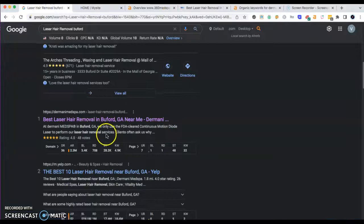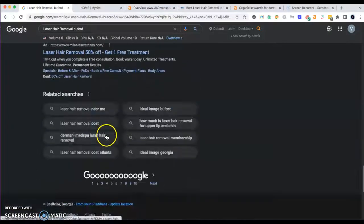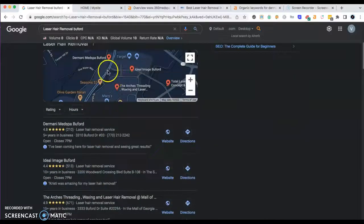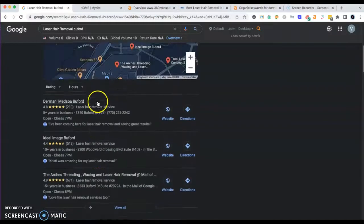Lastly, I want to talk about this other section. I can't let you go without addressing this area here, which is the map pack right here. So you always see this map, and then below that there are like 3 businesses that are highlighted. Now you and I both know if we click on this, you're going to find about 100 other businesses that are med spas in Buford. However, nobody goes past page 1 for anything, period.